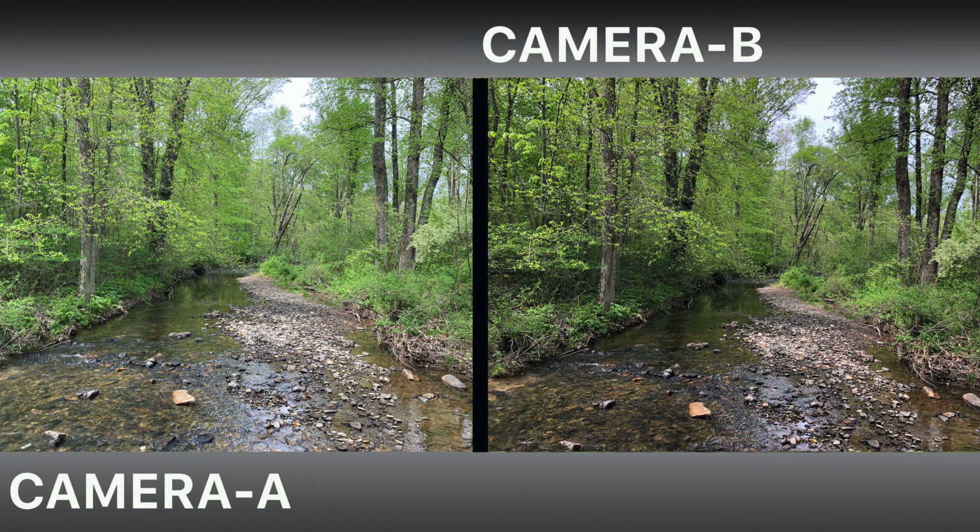Now this is a longer view of a stream. You got the continuation of the stream going all the way in the background. You do have the trees on both sides. You got the darker bottom along with the brighter top of the sky in the background. Now this is where I was talking about camera A maybe having a little bit of an issue with a brighter area. Would it start falling apart and overexposing? I think it does a really good job keeping everything copacetic. I really like camera B's look here.